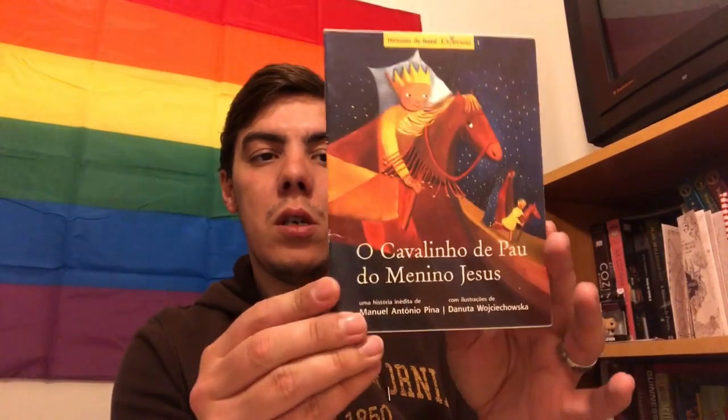Then we have another one that is cute. This is the Livro da Sabedoria do Lar from John Vara, and this is from 2002. So it has a lot of years now. Home Wisdom. Home wisdom. Then we have another small book, but this is the O Cavalinho de Pau do Menino Jesus, from Manuel António Pina. Very nice too.